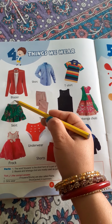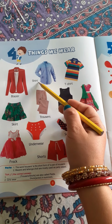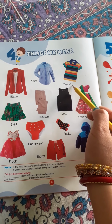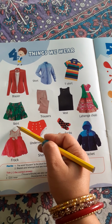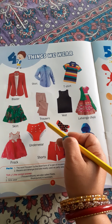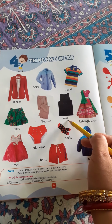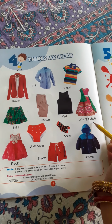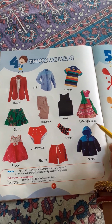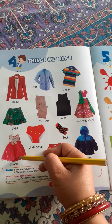Blazer, blazer. Shirt, shirt. T-shirt, t-shirt. Skirt, skirt. Trousers, trousers. Vest, vest. Lehenga, choli. Frock.